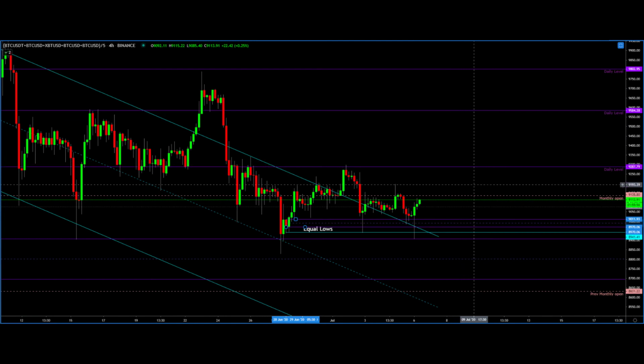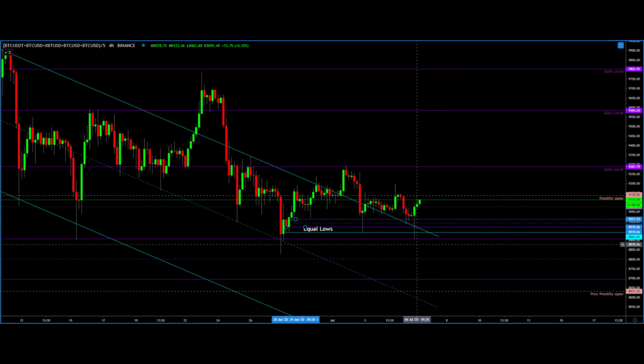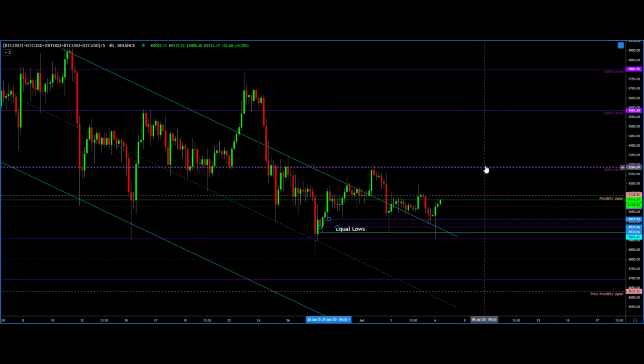Nonetheless, you have confirmation up here. If you want to take a low time frame risk adjusted trade, you can take it. If this block holds, you can take it with managing risk from these lows. But really, if you're looking for a higher time frame trade, you want price to reclaim this level.